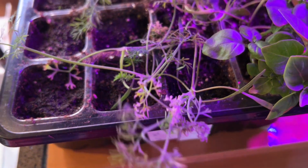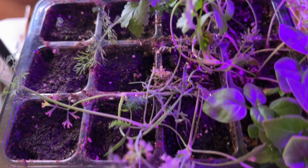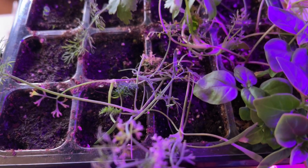Oops, too close. Look at that. Because I have the light low, I'm going to raise it higher or lower this down. I just didn't want it to get too springy.